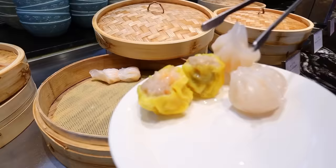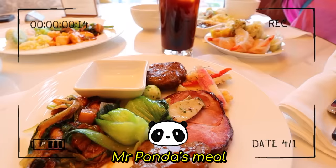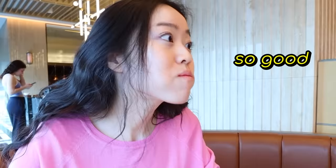So this is what we got for the first round. She really didn't want to come. I literally said, you guys go without me. I'm not even hungry. She said she's gonna go eat convenience store food after. Let me give out non-bias. Not bad. But is it authentic or no? Yeah, not bad.